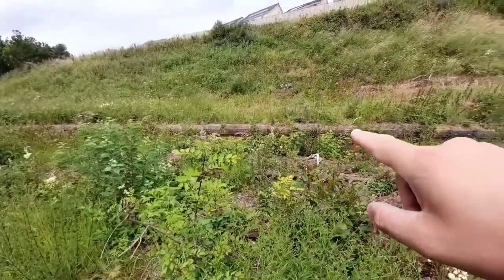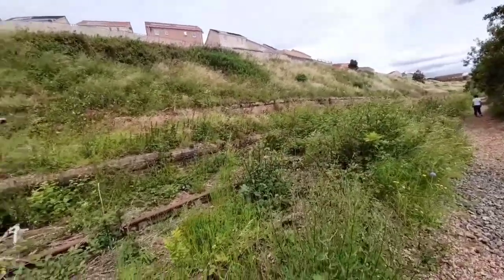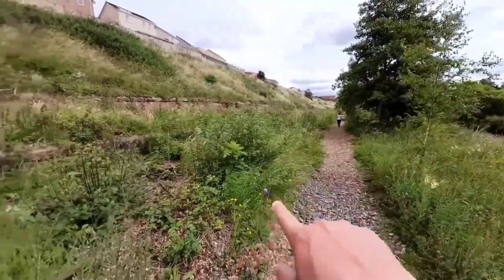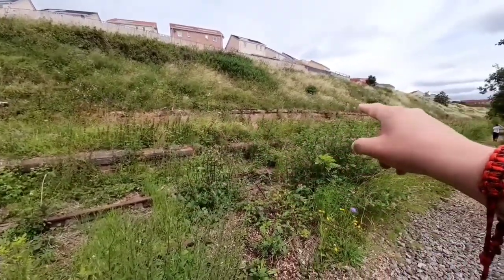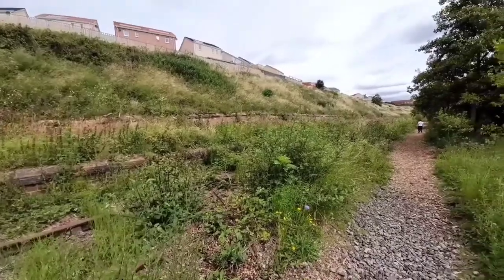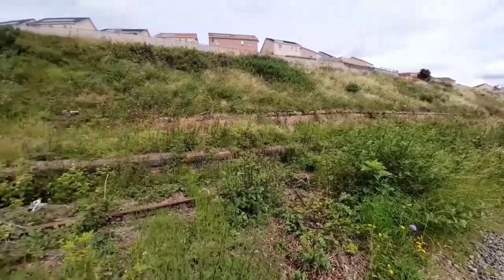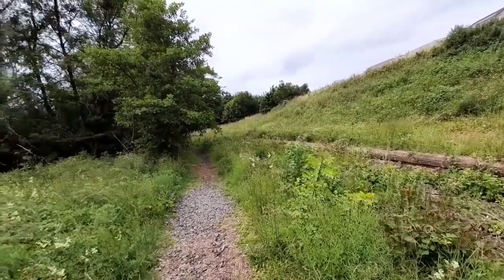So we see this wall, and there's also a second wall there. So my thinking is you would have the two tracks here. We would have a siding in here, and then this is probably, well, possibly just a containing wall to save, well, obviously the houses weren't there at the time, but to save whatever was up there from slipping down onto the track.